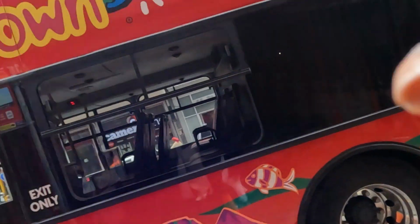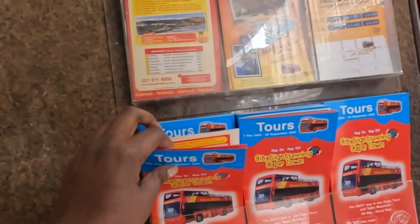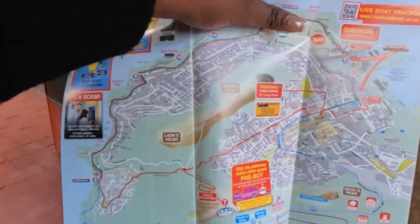So this is the office right here. These are the brochures, and then you have a map here. There's a red one and there's a blue one. So you see the places. The bus will be here in 20 minutes, so we're just going to wait and then hop on.